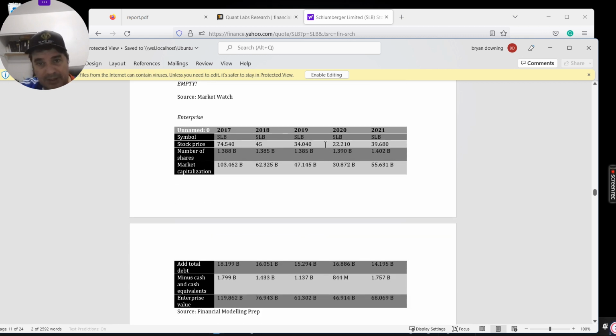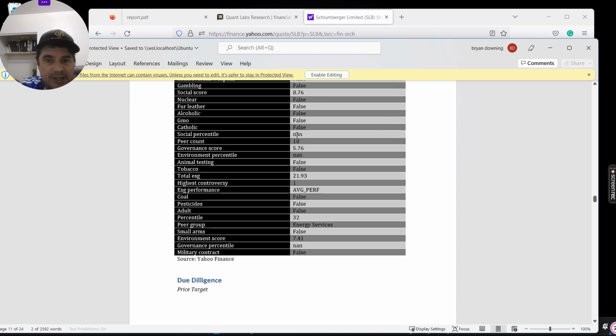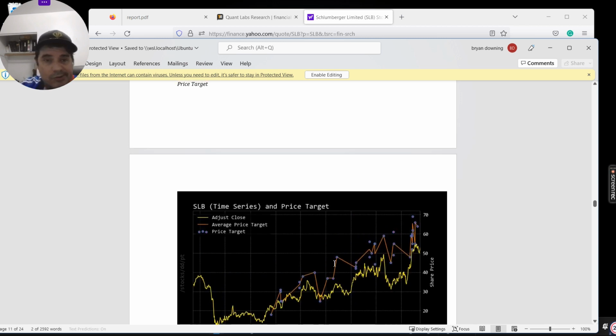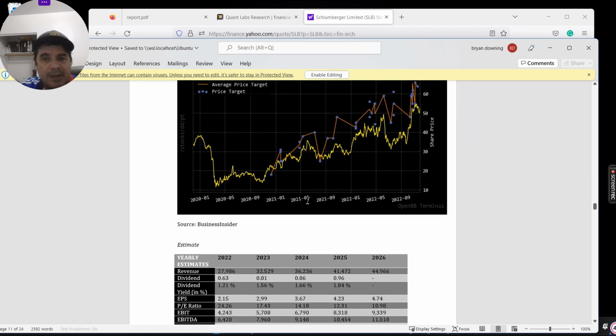Enterprise is stock price 74, so it did suffer. Again, I can't say if you want to take this or not. Market cap is at half of what it was. Sustainability, again, is only average. If that matters to you, it does for certain people. But you can see the stock price has done fairly well. It's going to go into another downswing, but the question is, will it come back?